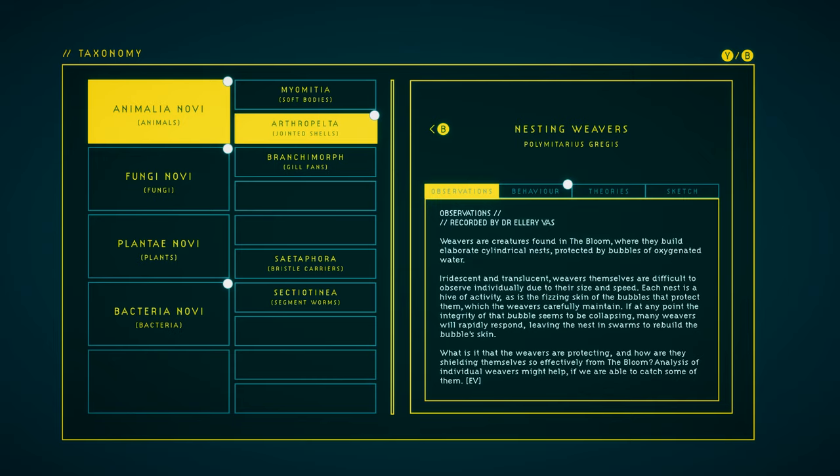Weavers are creatures found in the bloom where they build elaborate cylindrical nests protected by bubbles of oxygenated water. Iridescent and translucent, weavers themselves are difficult to observe individually due to their size and speed. Each nest is a hive of activity, as is the fizzing skin of the bubbles that protect them, which the weavers carefully maintain. If at any point the integrity of that bubble seems to be collapsing, many weavers will rapidly respond, leaving the nest in swarms to rebuild the bubble skin. What is it that the weavers are protecting, and how are they shielding themselves so effectively from the bloom? Analysis of individual weavers might help if we're able to catch some of them.